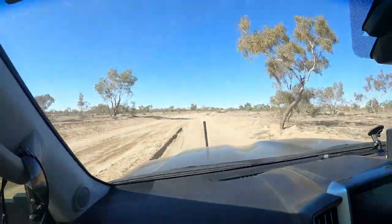Alright, so we're leaving Innaminka and we're starting to head south now, so that was as far north as we go on this trip. And we're going down the old Strzelecki track. There's a beautiful new sealed road down the other side of Innaminka, probably maybe 20 k's of brand new beautiful sealed road.